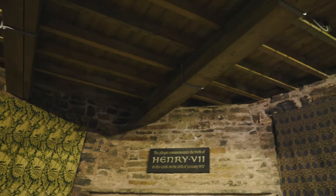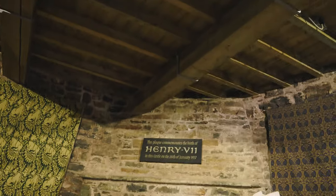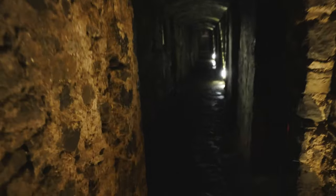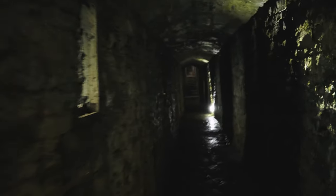This plaque commemorates the birth of Henry VII in this castle on the 28th of January, 1457. Wow, watch your head here. Wow. Let's have a peek through here. I like these little windows.